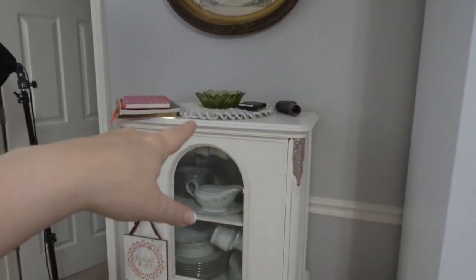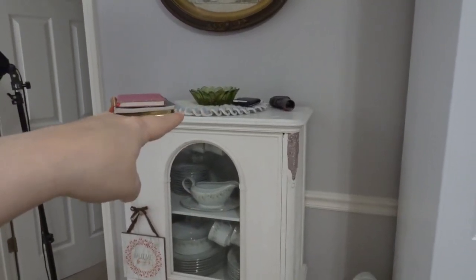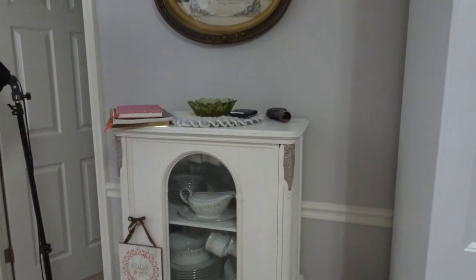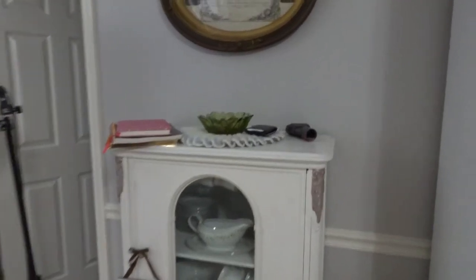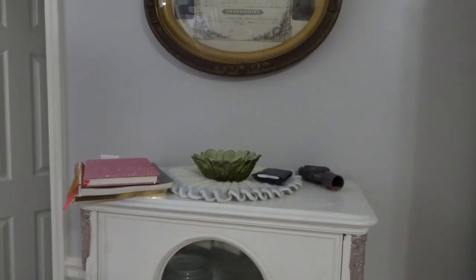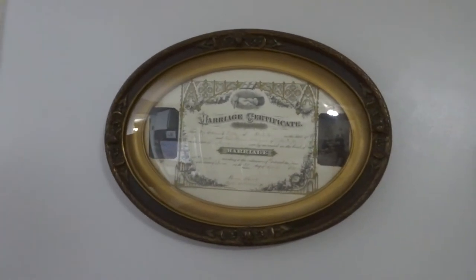These are just my journals, random things on top that I should take off. But this thing was in my grandmother's house. She didn't make it. I think she must have bought it from a friend of hers. And then these bowls were in my grandmother's house as well. And she would always put trail mix in them, or like Chex Mix in them. And then above it, I hang this marriage license.